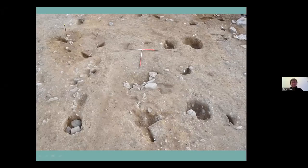And this actually looks very much like a granary. You've got the post holes quite close together because grain is very heavy, so you need a lot of posts to support the floor. So I think this is a granary just outside the roundhouses.